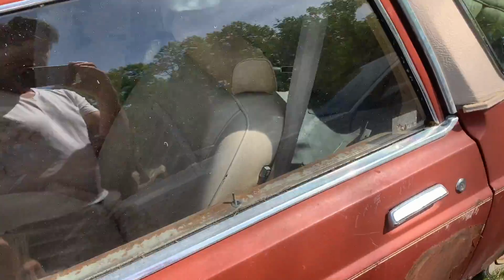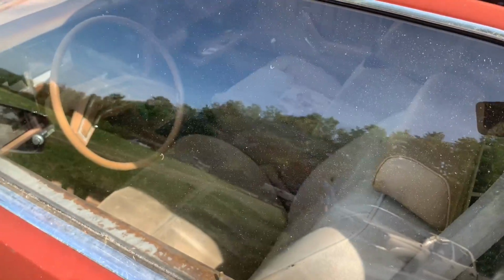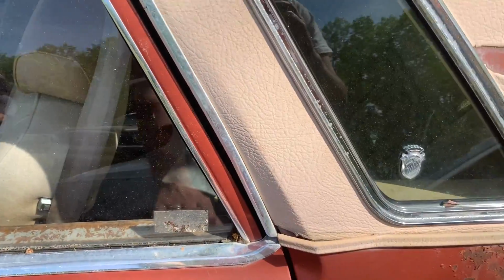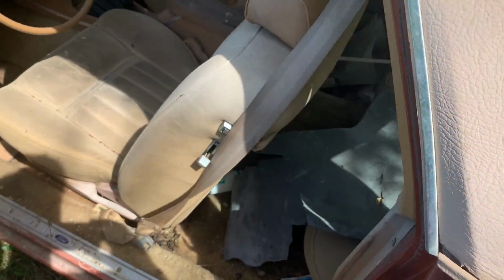Is it just me? Oh yeah, there it is. 4-speed. So it would have been kind of a hot car at one time. It's a rare car. Yeah, Granada with the factory 4-speed. Didn't make very many of them.